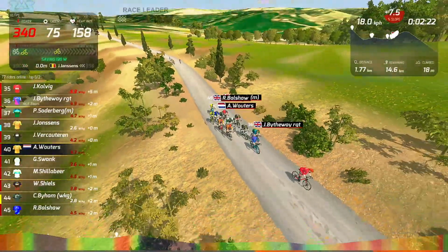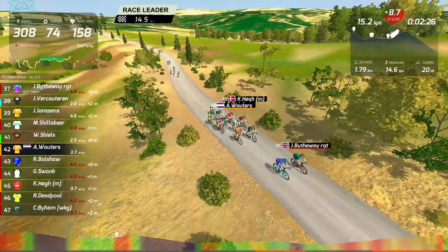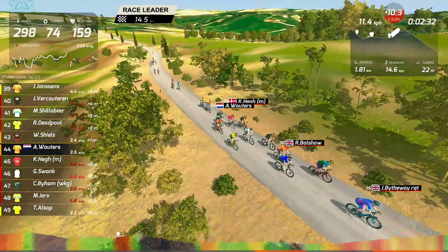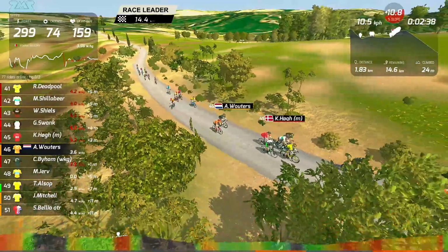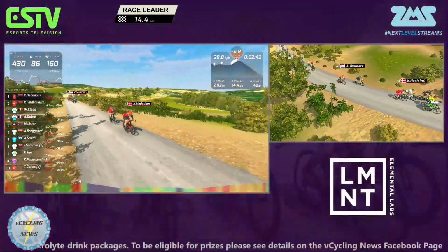As we see a little breakaway going off the front there, we're back a bit further down the course, position 37, with John Balshaw in the K-Hop group. You see these little power climbs really do slow the pack down. This one going up to 11% there.